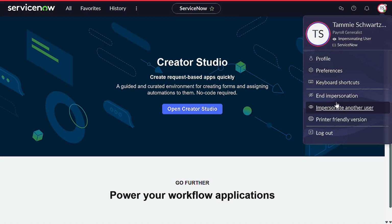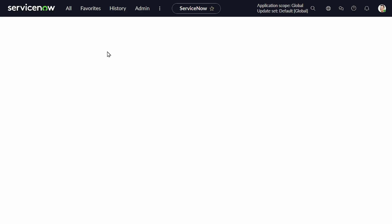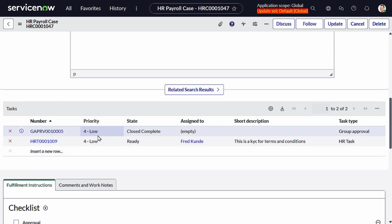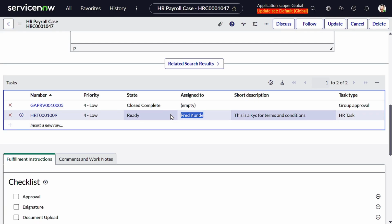Now what we'll do, we'll end the impersonation and we'll see what exactly is happening over the case. So I'll go to history and this is the case. Now the approval is done. It again moved to ready. Approval is approved. Perfect. We can see the first task, which was a group approval activity, got completed. And the next task got triggered, which is the KYC one, the KYC for condition. And as we have selected the subject person, it got assigned to Fred.